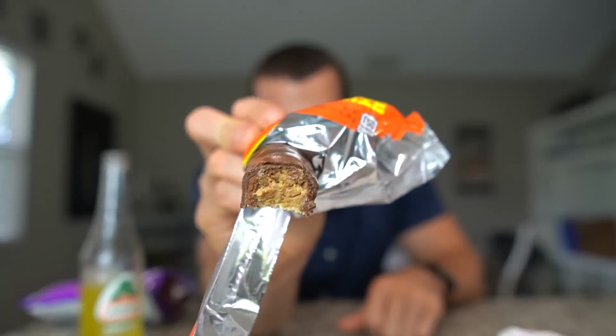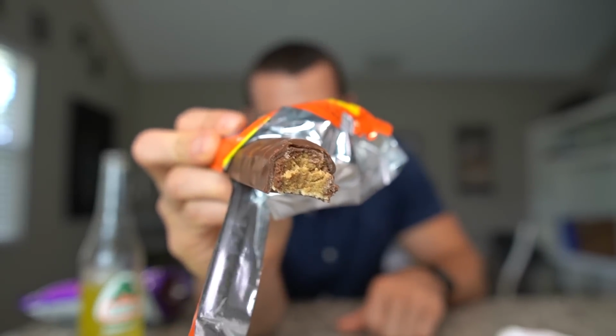What I'm gonna do is I'm gonna eat half of this, and then I'm gonna put the other half in the refrigerator, because if you put it in the fridge, the nougat gets a lot tougher, chewier, and it's just perfection. So I'm gonna eat half. Look at that. Mm. Fuego.